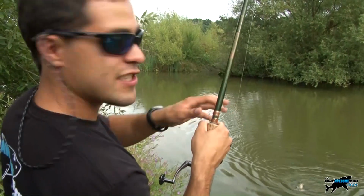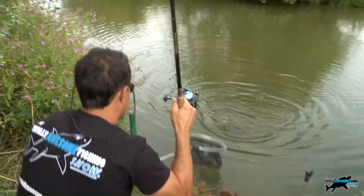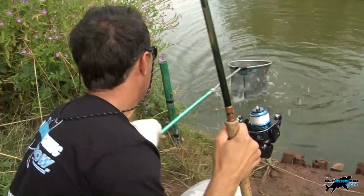We've had a brilliant day. Thanks to Simon as well for helping us out. And let me just let this fish go. It's a small one, but they all count. They all count.